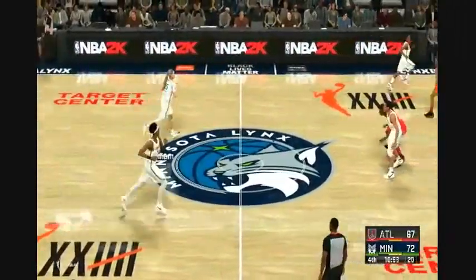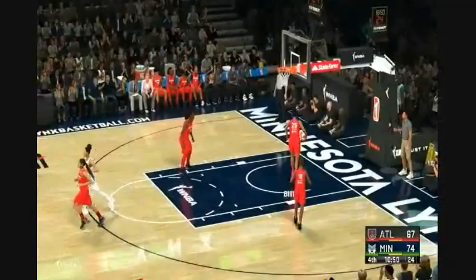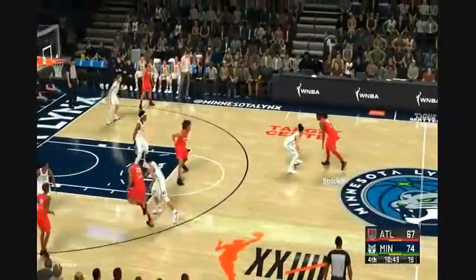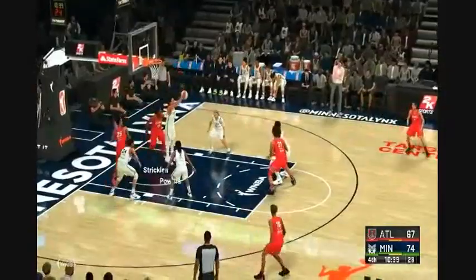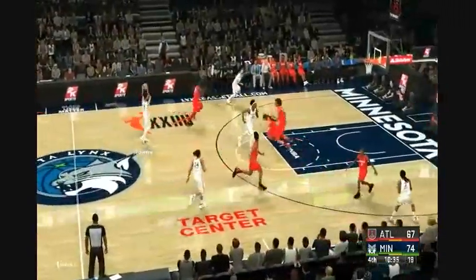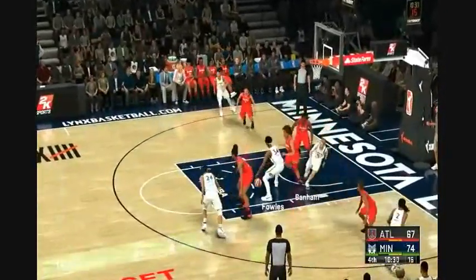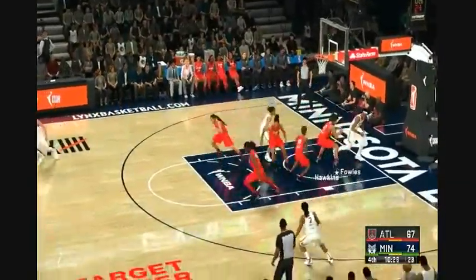And here are the Lynx now. The biggest lead of the game was 24 points. And the basket is good. And look how well she led her in there with that pass. The Dream trail. Strickland outside. And Powers pulls it down. Pass to Banham. Floats one up. Here's Fowles. Dream with the rebound.